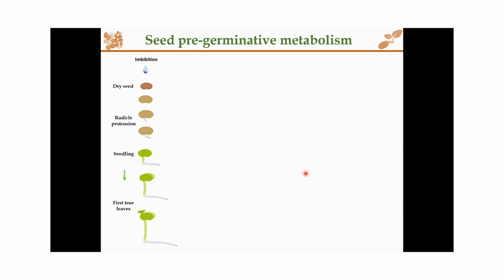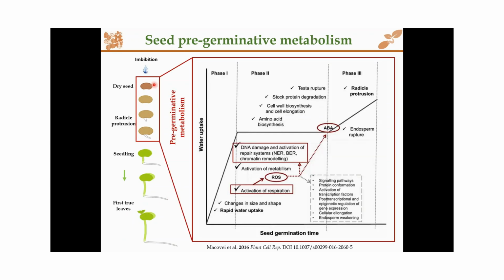So, spending a little time on seed germination, we all know that this starts with the imbibition phase and ends with the appearance of the first true leaves, when the plantlets are then able to perform photosynthesis. But the pre-germinative metabolism is more temporally condensed, and it actually ends with the radicle protrusion phase.